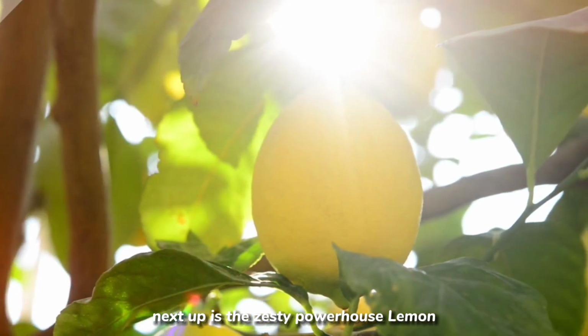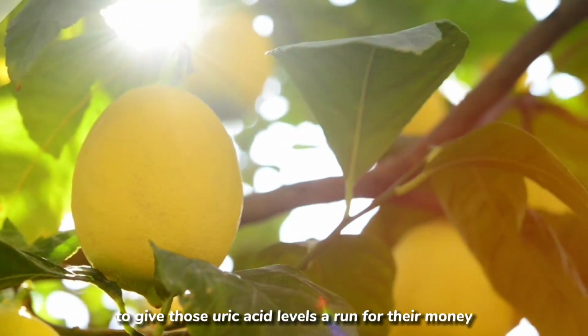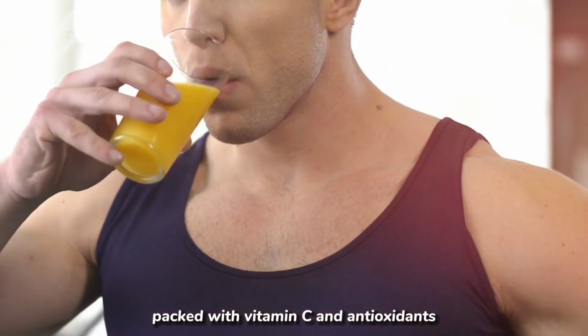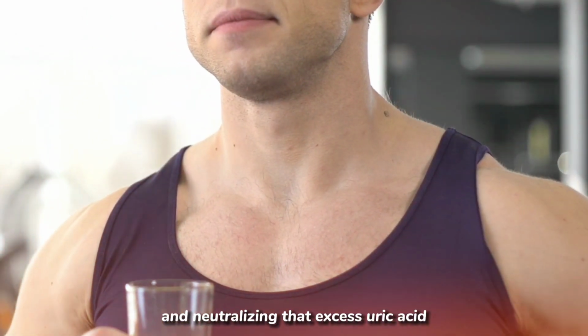Next up is the zesty powerhouse, lemon. Forget complicated solutions, because lemon juice is a simple and natural way to give those uric acid levels a run for their money. Packed with vitamin C and antioxidants, lemon juice is like a superhero for your body's pH balance, making it more alkaline and neutralizing that excess uric acid.